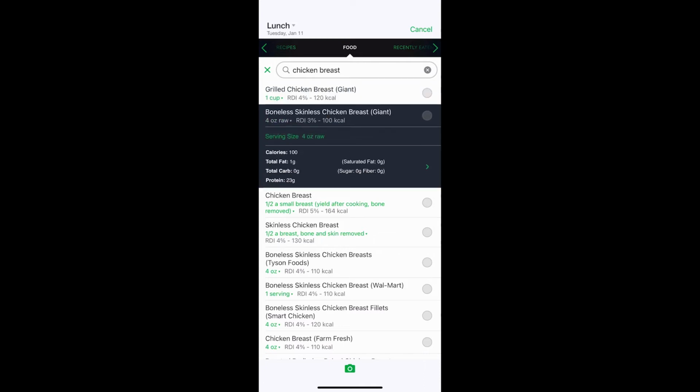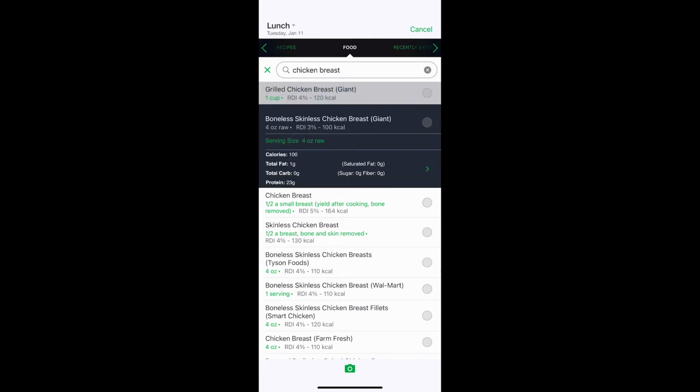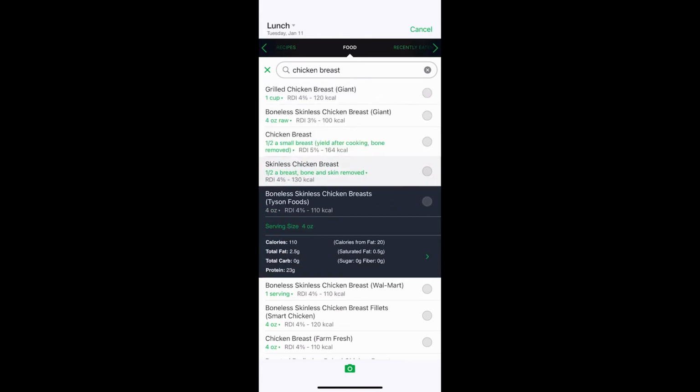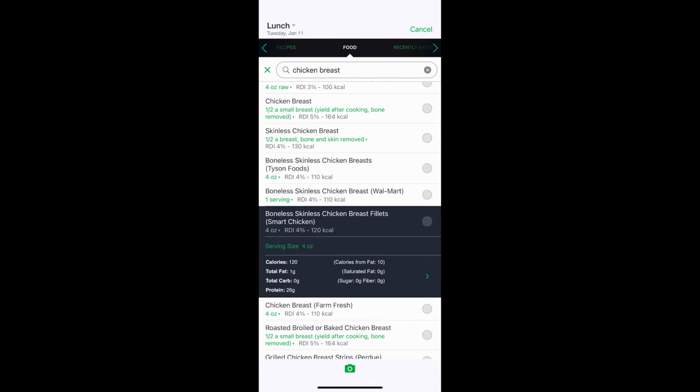This one also says boneless chicken breast from Giant, but as you see, they differ. This is 120 calories, 13 grams of protein, which I'm not even sure how that could be 13 grams of protein. And this one is more in line with what I know chicken breast to be. A 4-ounce chicken breast is around 23 to 25 grams of protein, 100 calories, 1 gram of fat. So, you'll see a lot of different ones in here. You just want to make sure that you find one that's in line with what you eat.